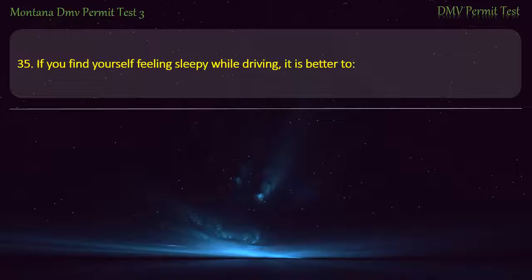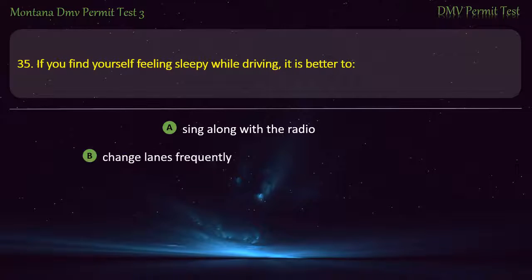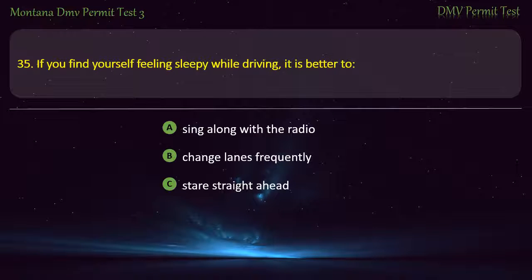Question 35. If you find yourself feeling sleepy while driving, it is better to sing along with the radio. Change lanes frequently. Stare straight ahead. Pull over and take a nap. Answer. Pull over and take a nap.